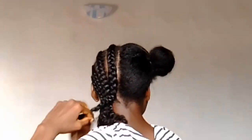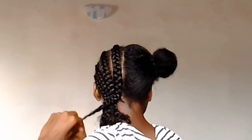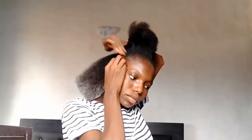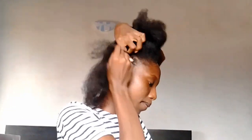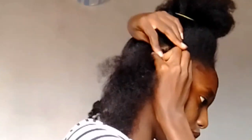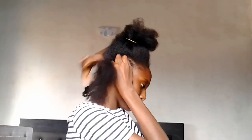Tension alopecia is a type of hair loss that can be caused by excessive pulling or tension on the scalp, which can happen with certain hairstyles. Cornrows can help prevent this by keeping the hair securely braided and away from the scalp.